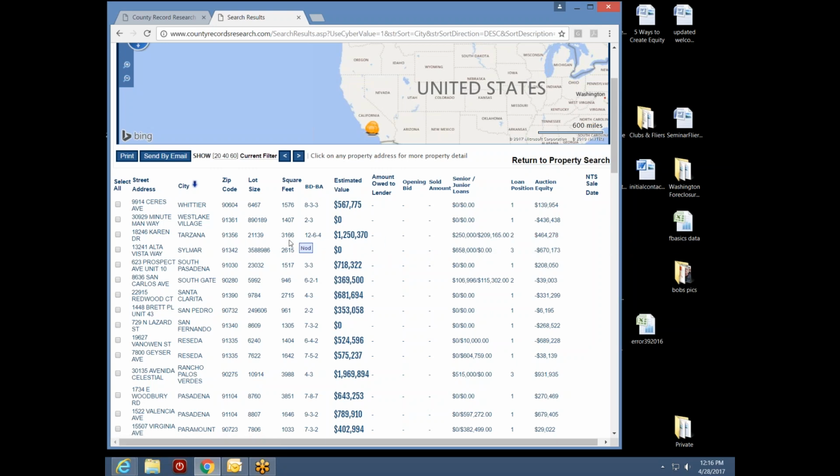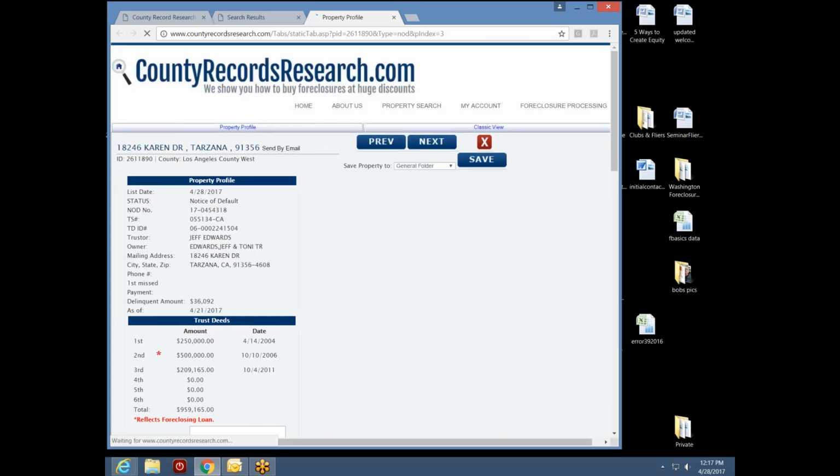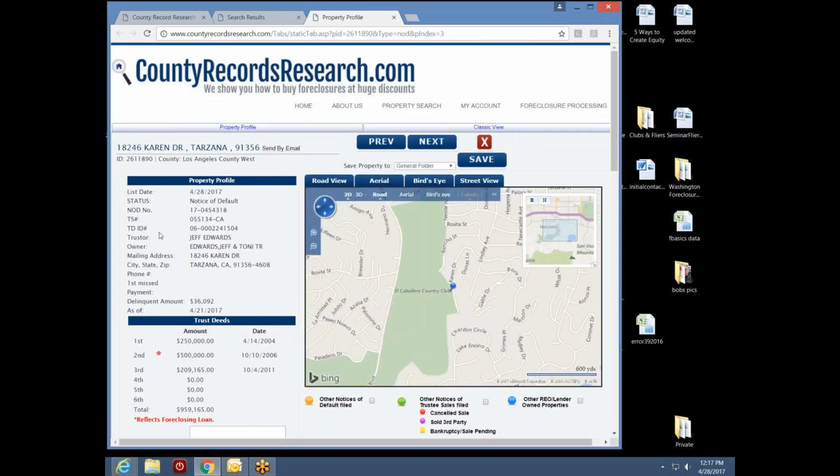So this is looking really interesting, and Tarzana is a really nice area. If you haven't been there, it's definitely a good area for flipping. Notice that we have a great big lot, 21,000 square feet. We have a house that's over 3,000 square feet. I'm going to guess this one probably has a swimming pool. So I'm going to put my cursor over the Karen Drive address and we're going to open it up and see what we can see.